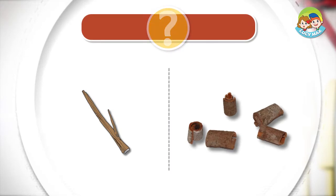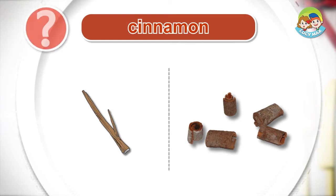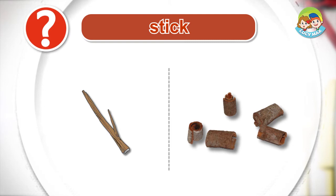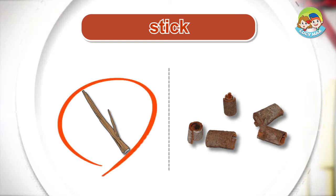Listen and choose the right picture for the word. Cinnamon. Stick. Now it's time to read. After you read it, you will take a quiz.